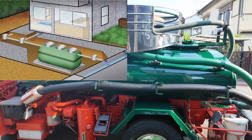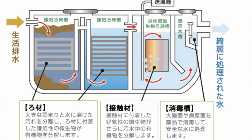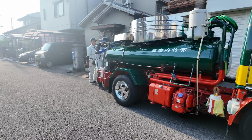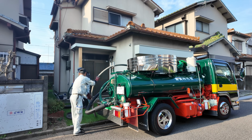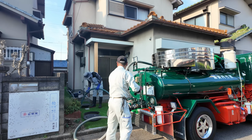Here in Wakayama, nearly every house has a Joukasou. The household waste goes into a tank. The tank works its magic using organisms to break down the waste. It's also aerated with a pump that runs 24/7. In the final tank, chlorine tablets are added to clean the water before it goes out into the outside pipes.